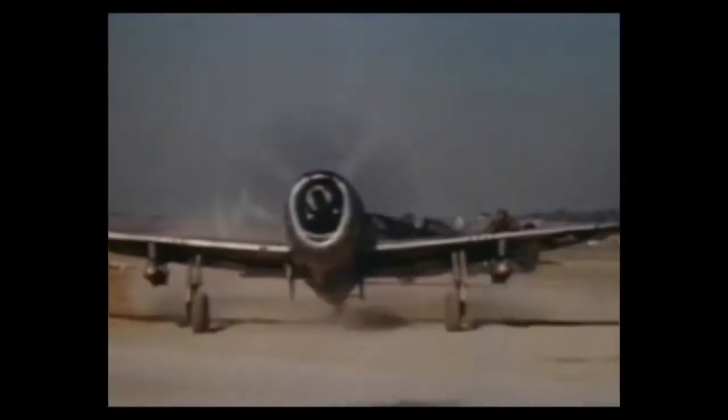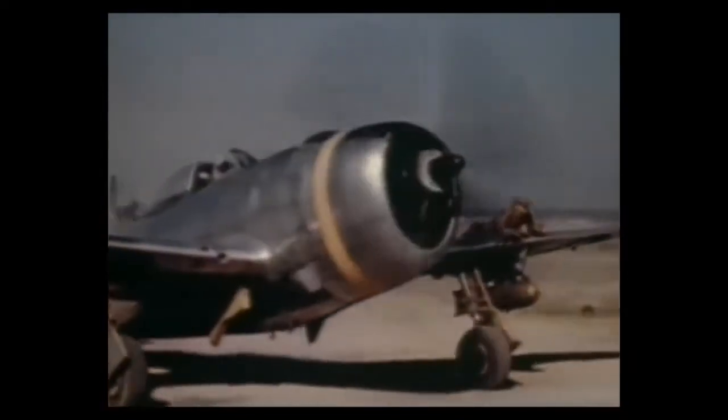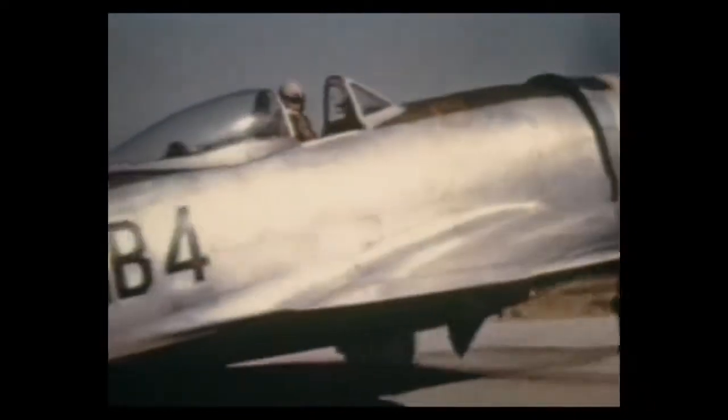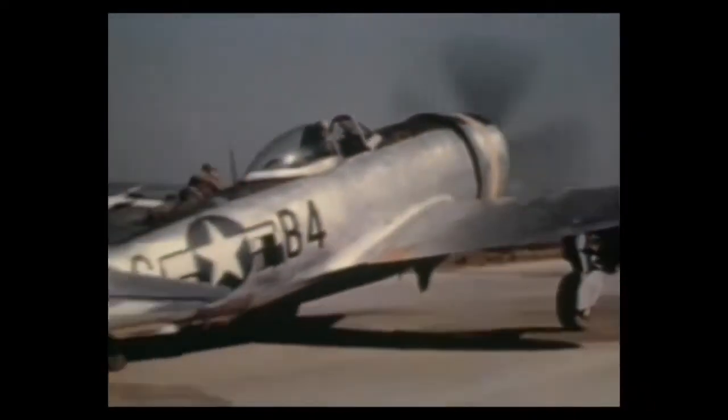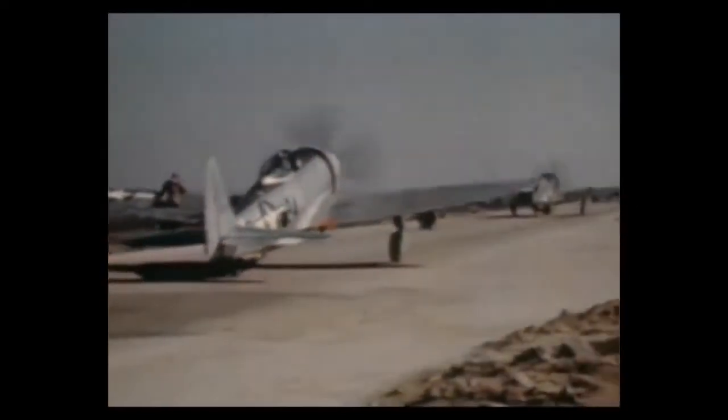Nicknamed the Jug, the Thunderbolt was the largest of all the Allied single-engine fighters and weighed an astonishing 8 tons. Armed with eight .50-caliber machine guns, the Thunderbolt presented a formidable force. Driven by a 13-foot propeller and a 2,300-horsepower Pratt & Whitney engine, the P-47 was the fastest U.S. fighter and could reach speeds of 428 miles per hour.